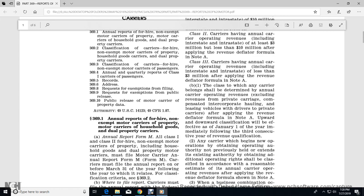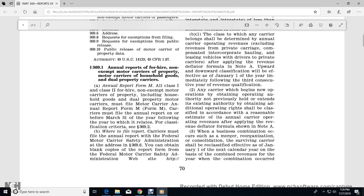B1. The class in which any carrier belongs is determined by annual carrier operating revenues, excluding the revenue of the private carrier to compensate for the incorporated hauling, leasing vehicles of the drivers derived from the carriers, after applying the revenue deflator formula, note A. Upward and downward classification will be effective January 1st of the year immediately following the third consecutive year of the revenue qualifications.